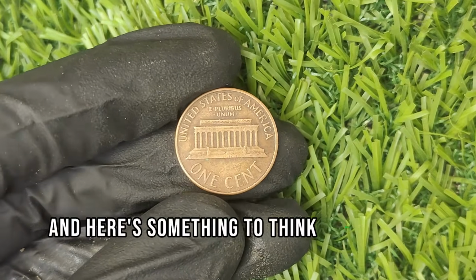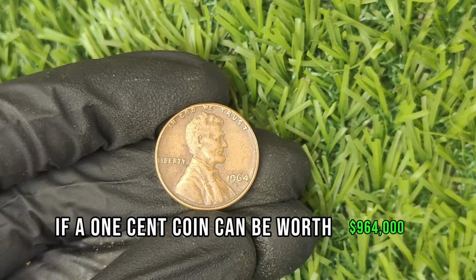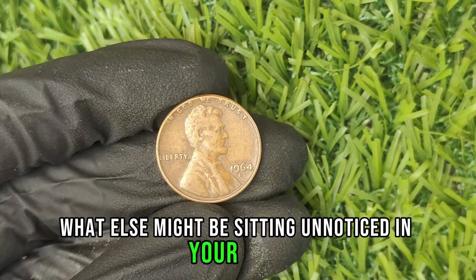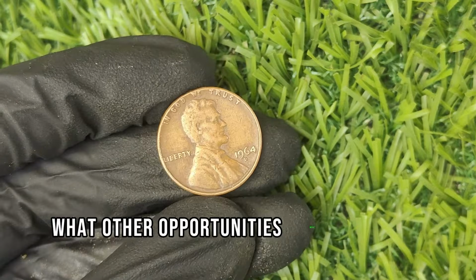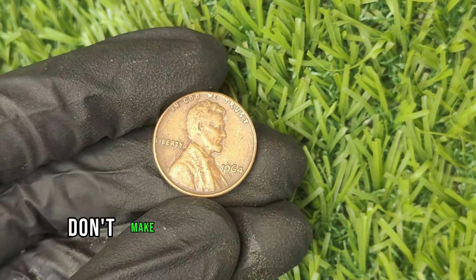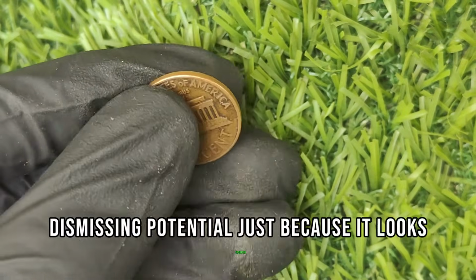And here's something to think about as we wrap up. If a 1-cent coin can be worth $964,000 today, what else might be sitting unnoticed in your home? What other opportunities might you have overlooked simply because they look too small to matter? Don't make the same mistake millions have made, dismissing potential just because it looks ordinary.